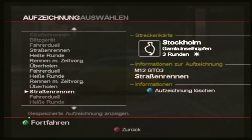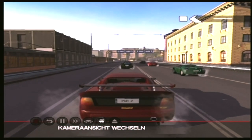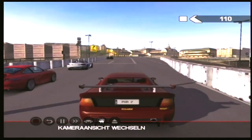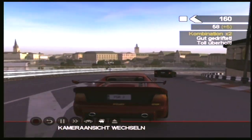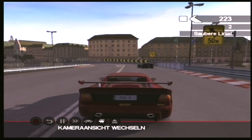So the next challenge is a street race, this time in Stockholm though, 3 laps during the day, in the dry, thankfully. And this time we're using again the noble M12 GTO3, this is what it's called, I need to memorize the name. And I did opt for this car as the class-leading car.